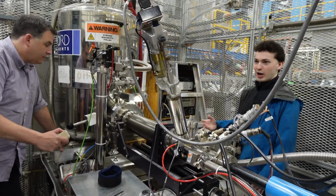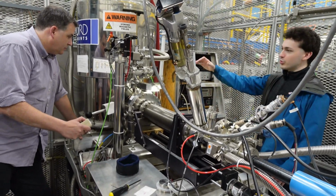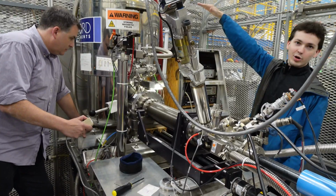So the way we perform this experiment is we make use of a lithium-ion beam. This is something like 10 million lithium ions per second that are implanted into a material of interest. The typical size of that beam that we work with is on the order of 2 to 3 millimeters, so extremely small, and overlapped on a sample that is usually 8 to 10 millimeters, give or take.